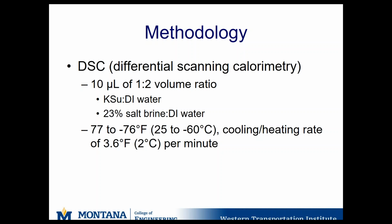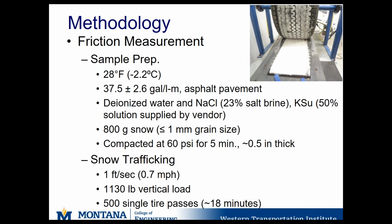And last but not least, we also wanted to look at the performance of these products. So we did some friction measurements in the lab. And again, we used a cold lab temperature of 28 degrees Fahrenheit. And I neglected to mention this before, but the reason we used that temperature was we knew, based on that preliminary work that they did for the patent application, that potassium succinate performs similar to CMA temperature-wise. And so we wanted to pick a temperature that would be a reasonable functional temperature for potassium succinate, but also for the salt brine that we were comparing it to.